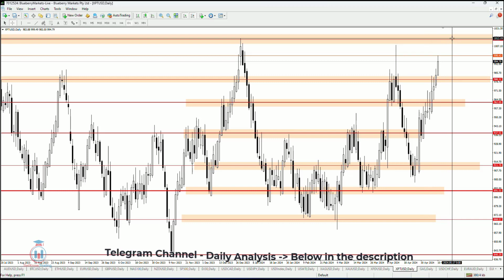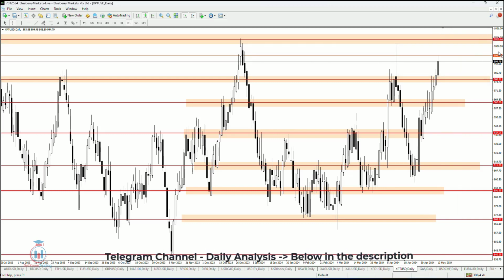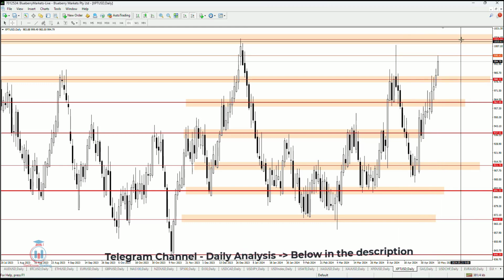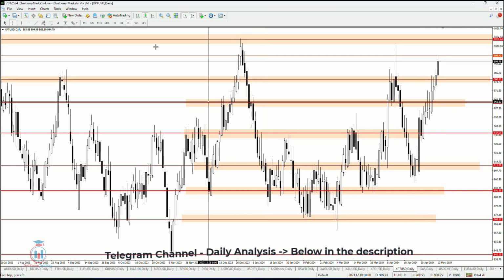So I'm expecting to see the price going even more higher, reaching an area around 1012 next week. After that, we will see will the price make some kind of a retrace like this in this example to return all the way back down.